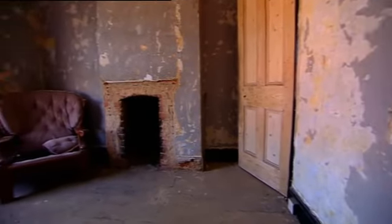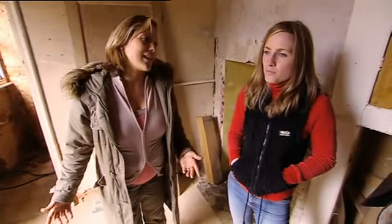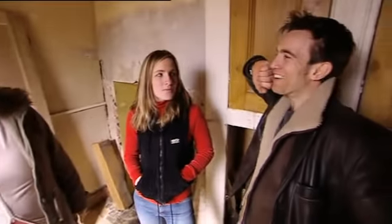Honestly, it's a luxury. You can't really afford to have a bath in the middle of the room. I mean, it's a lovely idea. See, I don't agree with that. Do you not agree? Nah, I wouldn't agree if it was my house, but this is a development.